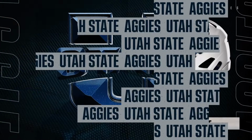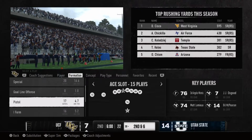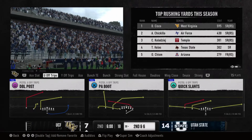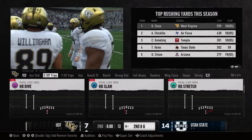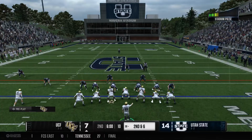Both teams wanted to establish the run, and they have done exactly that in the first quarter. 14, UCF 7. Second down now as they're ready to go back to work.